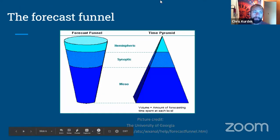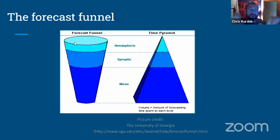So we're going to dip right into it. This is what we call the forecast funnel. On the right side here we have time, and on the left side we have scale. We start with the least amount of time at the top of our forecast funnel, the hemispheric, or maybe the planetary scale. This is super large. As you can see, the cone is bigger at the top, so the biggest area is the hemispheric or planetary scale, and you take probably the least amount of your time to focus on this type of weather. I'll give some examples going ahead.